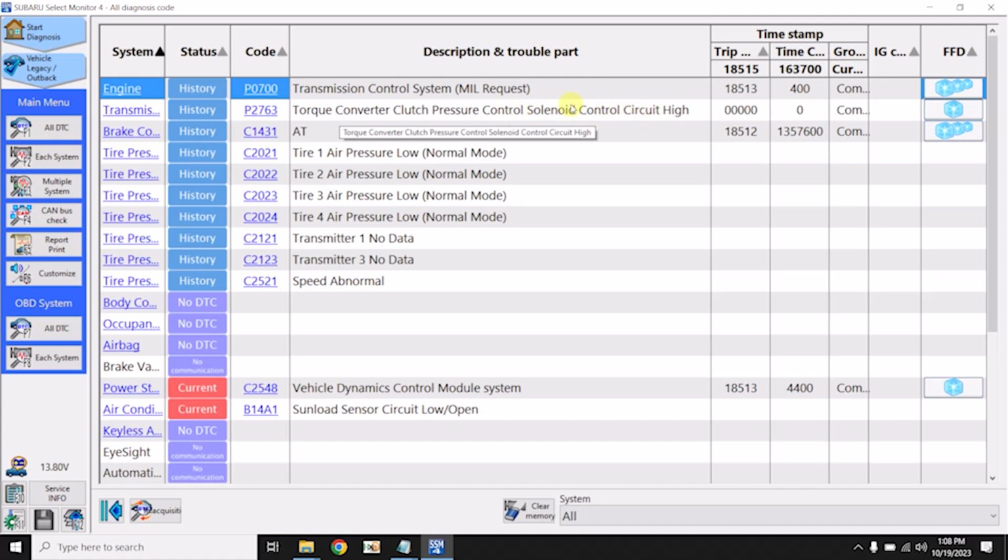So that is a history code. We put a new valve body in. We should be all good to go. The sun load sensor is going to be current. Now we do have this vehicle dynamic control module system code. This could still be because we have codes in other modules. I'm just going to go ahead and clear all.